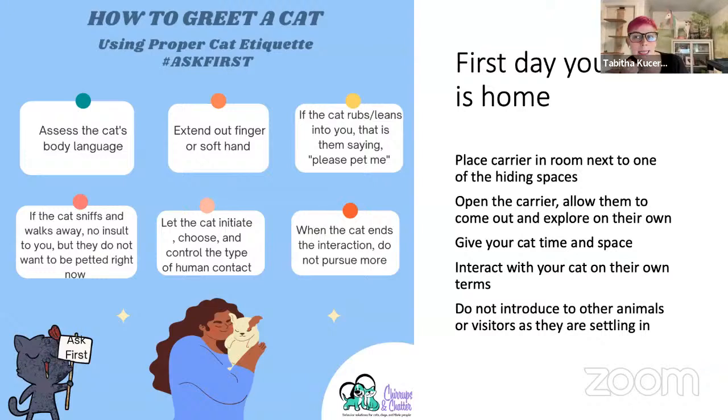If that cat leans in again, that's them giving you consent to pet them again. If they just smell your finger and walk away, cool, no disrespect. You didn't give me consent to pet you, so I'm not gonna pet you. I hear a lot of people say cats like to be touched on their own terms and say it like a negative thing. Hey guys, I like to be touched on my own terms, and I hope you do too.